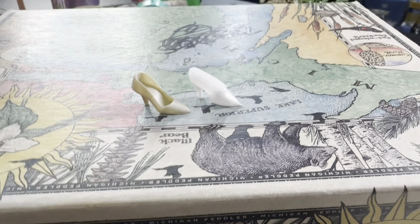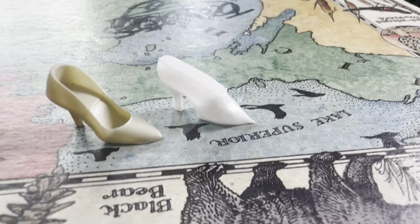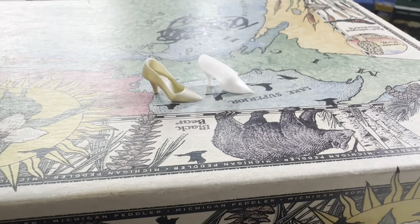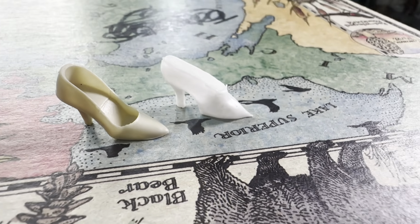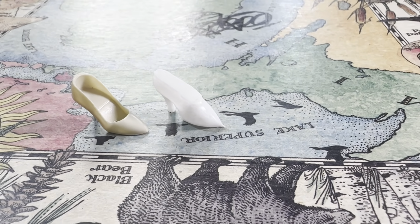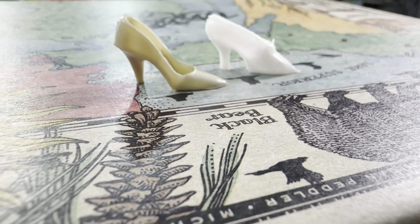This is a vintage Barbie closed toe heel, and then that is the equivalent of a Hong Kong knockoff. And there's an obvious difference. There's a quality difference. Look at the cut, how sloppy the plastic is on that, to where the actual vintage Barbie shoe is nice and clean and just looks a lot better.